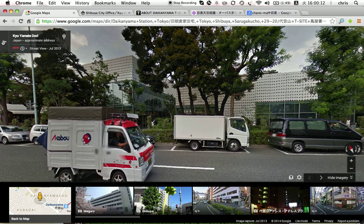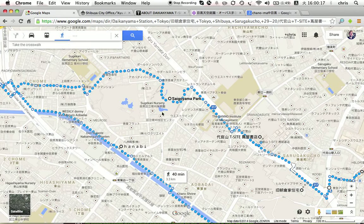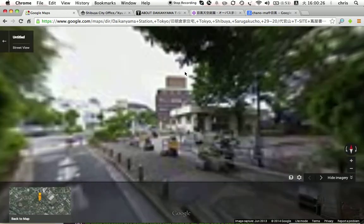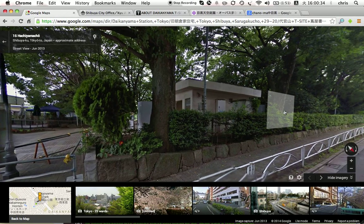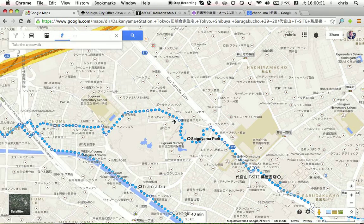So from architecture to a park. The next stop is Saigoyama Park, which is just a bit further down the road, and a little tricky getting a good view from Google Street View, but this has got a nice view. If the lighting's good, if the weather's good, you can see Mount Fuji from this park. If you're there in the spring, you get beautiful cherry blossoms, but it's a nice little park, a waypoint on your journey. So optional cafe or a convenient takeaway to have a picnic there if you're doing it cheapo styley.